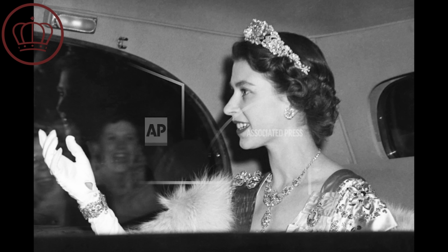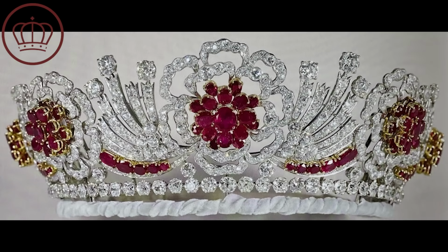They've only ever been in black and white. But Queen Elizabeth also got 96 rubies from Burma. So that is Myanmar, if you do not know. And she decided that she wanted to incorporate those rubies into a new tiara. So she cannibalized her other one. And so she had Gerard design the Burmese Ruby Tiara.